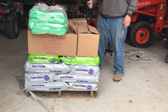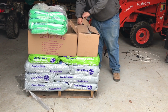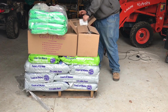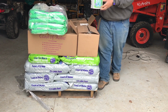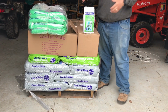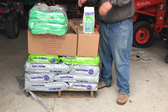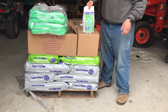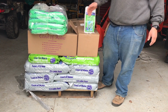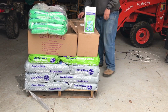Now we're gonna open up this box right behind the lobster meal. Kelp. Kelp is a micronutrient. I've done a lot of videos on kelp. The plants absolutely respond to it. They love it. I love doing the spray. I like making my own spray with the actual kelp meal, just soaking it in water. But you can also put it around the base of the plant or mix it into your raised bed. Absolutely fantastic.